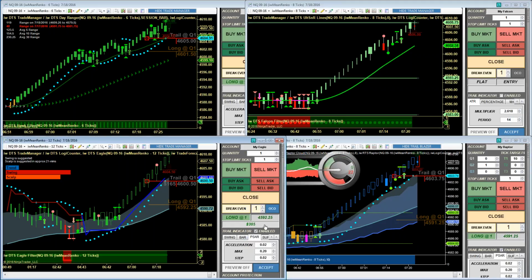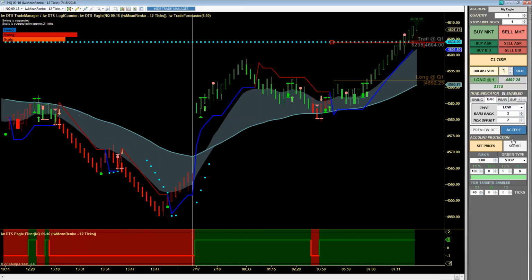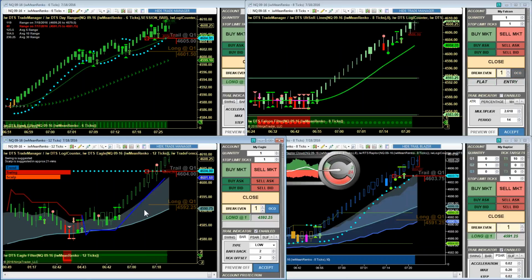Fantastic. I think I'm going to try to get a little bit more aggressive with this trade. The parabolics maybe just a little bit too far back. I might go with the bar high low. We're starting to get into that zone where I don't feel comfortable leaving too much money on the table. And I'll allow the parabolics to continue with the Hawk trade as well.